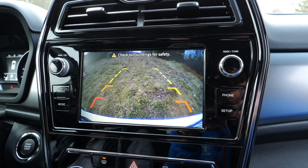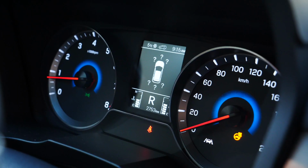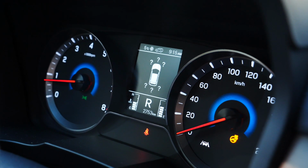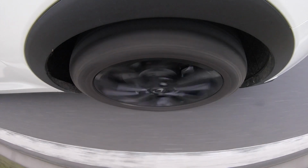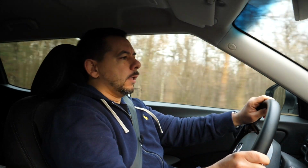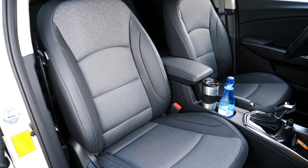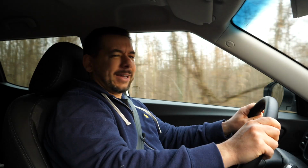Good thing there is a reversing camera and parking sensors, but after a couple of days of rain, the parking sensors stopped working. They resumed service after the car dried out for 2 days. And this seat. I know my spine is not an oracle, but there is no lumbar support adjustment, and it takes me 15 to 20 minutes behind the wheel of the Tivoli to feel my back hurting. Just saying.